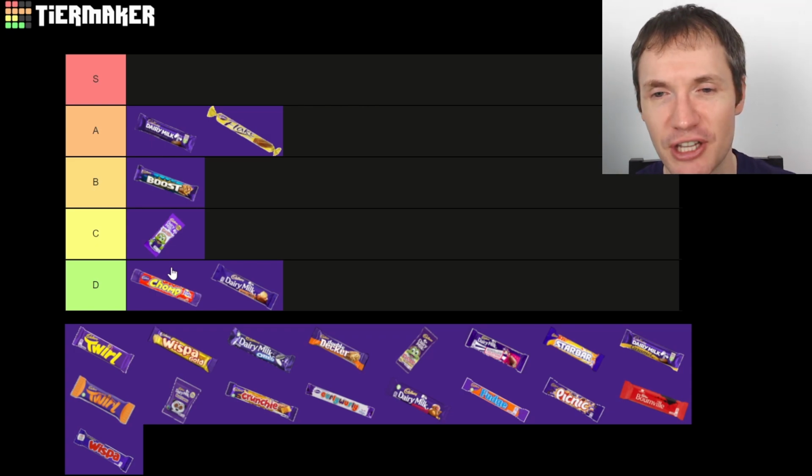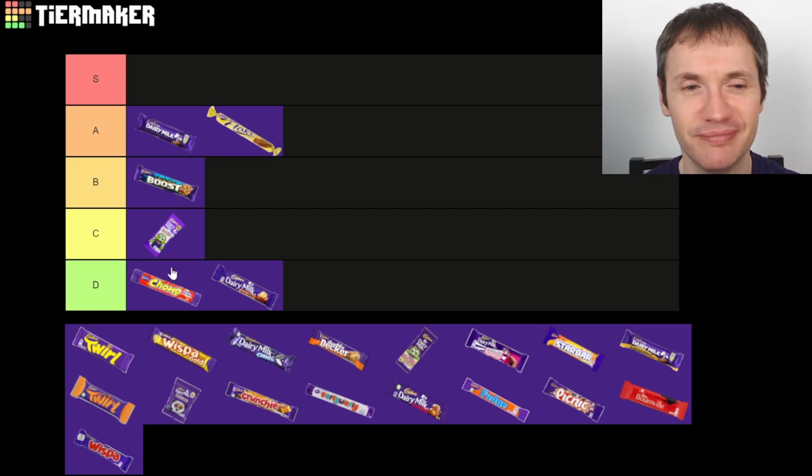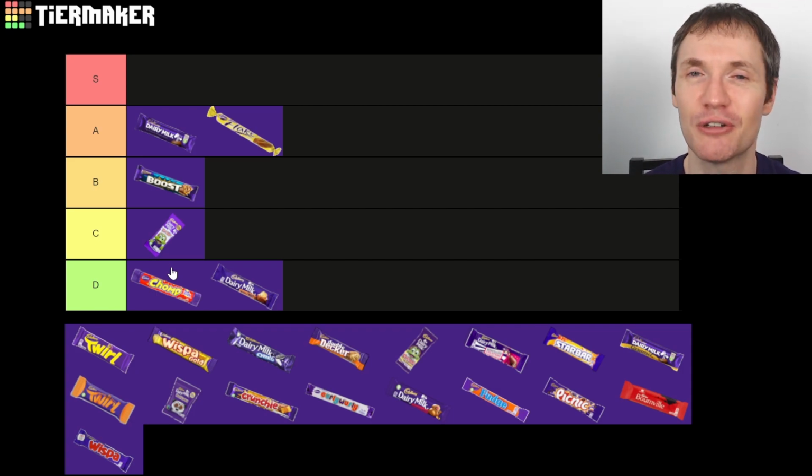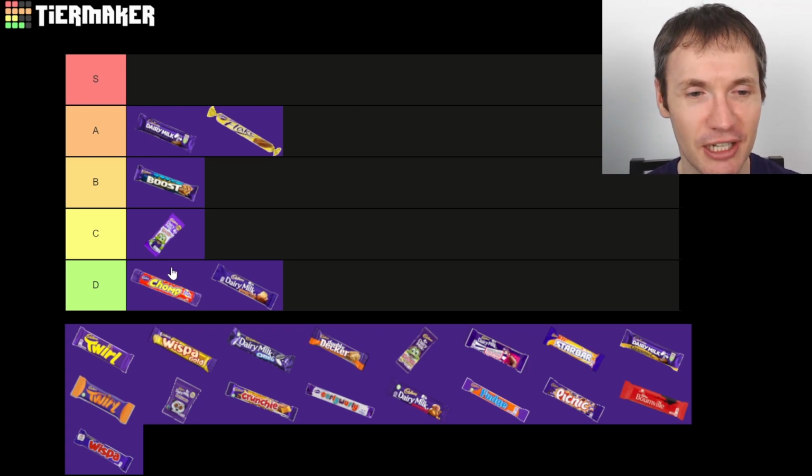So it's not too bad, but it's just not really much of anything, you know what I mean? It's just a bit of dairy milk, but you may as well just have a dairy milk, basically. So there we go. Yeah, so there we are.